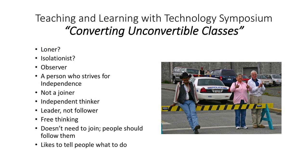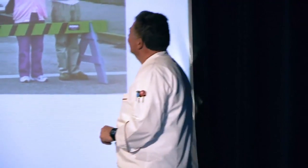Independent thinker, not a joiner. Leader, not a follower. Free thinking, doesn't need to join. People should follow them. And lastly, they like to tell people what to do. So that's a pretty interesting one side or the other.